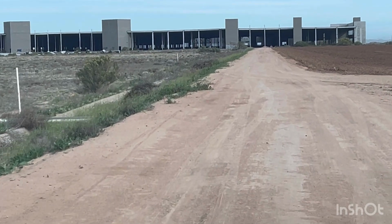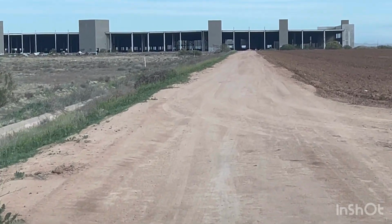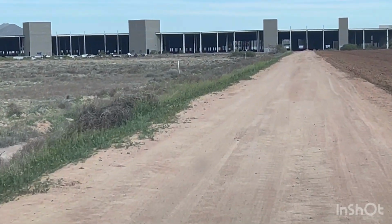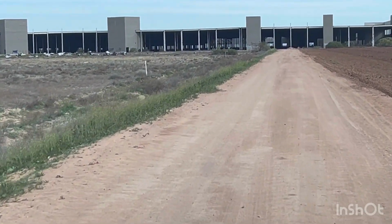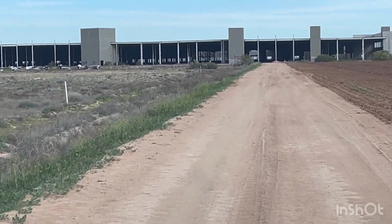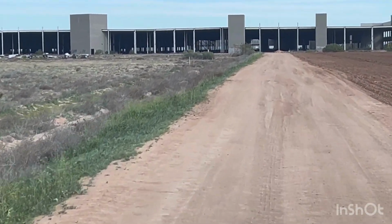It's supposed to be one of the largest malls ever. Unfortunately, everything is at a standstill. This is millions of dollars of investment sitting right here, just for no reason.